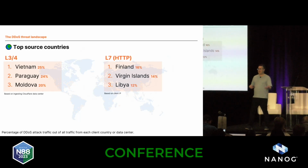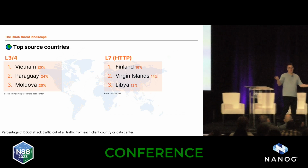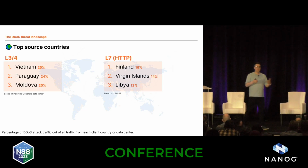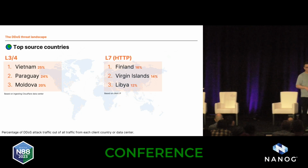Now, where are these attacks coming from globally? In terms of layer 3-4 traffic, we don't use the source IP because obviously it can be spoofed. So instead, we look at where we saw the packet being ingested, in which Cloudflare data centers.